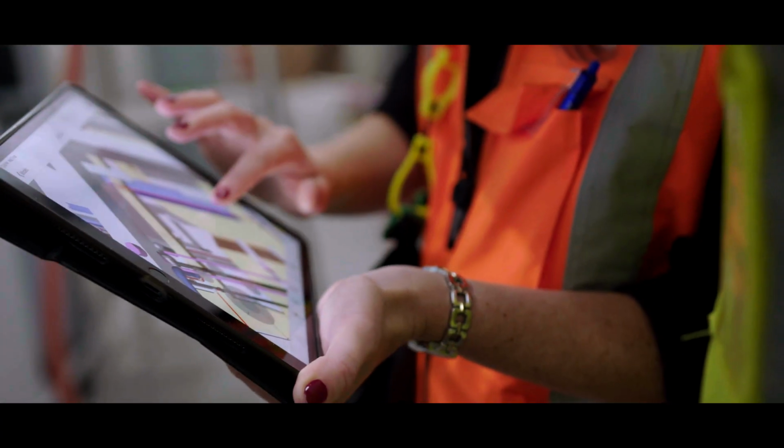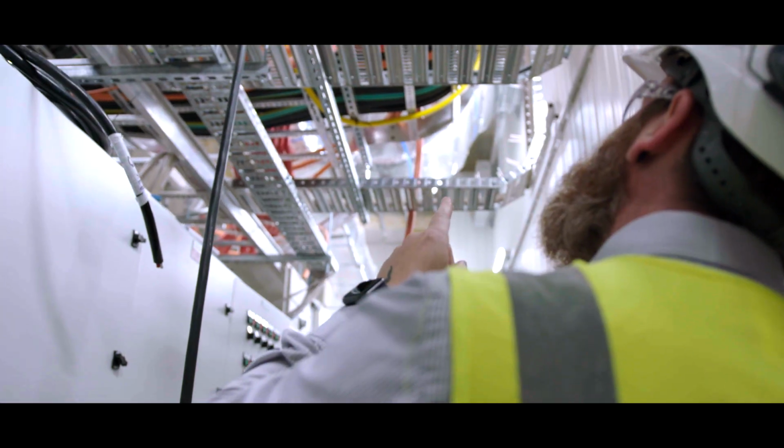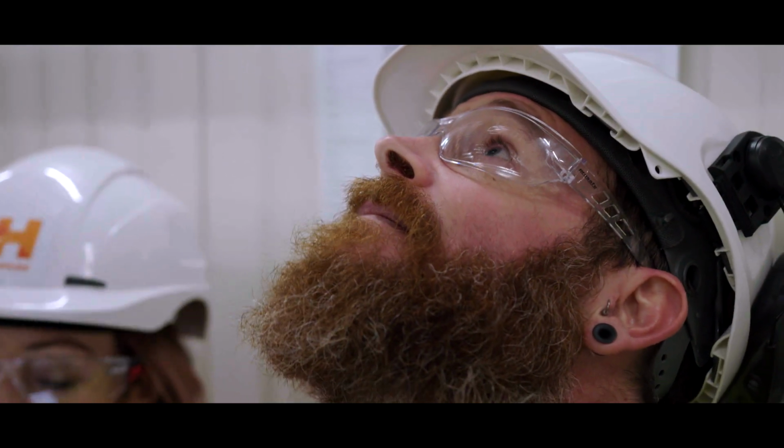So the BIM model has helped us mitigate any clashes that we would have had. Previously we would have installed a lot of services and then we would have found that there's clashes, so there was a whole lot of reworks that we would have had to have done.